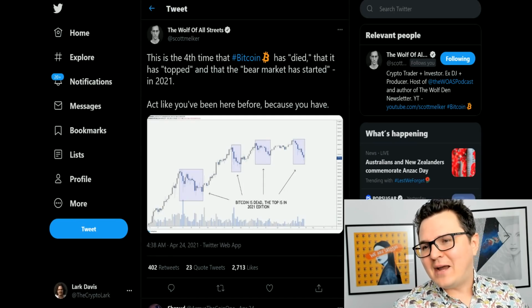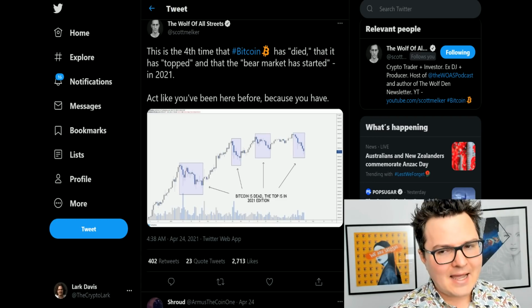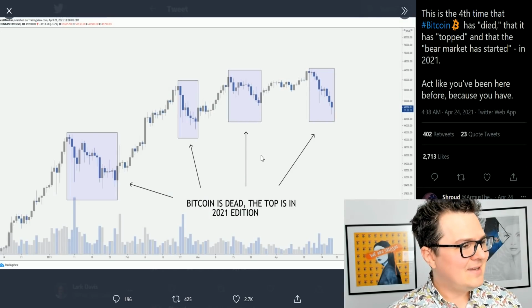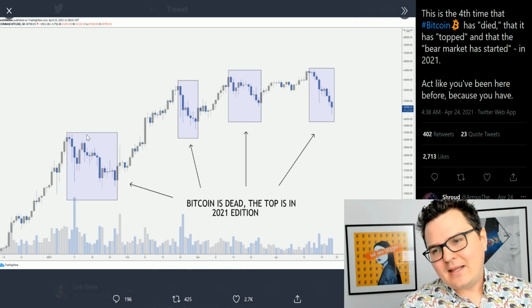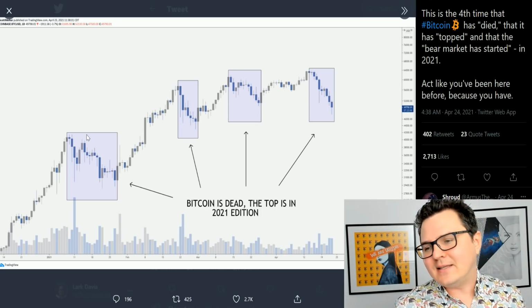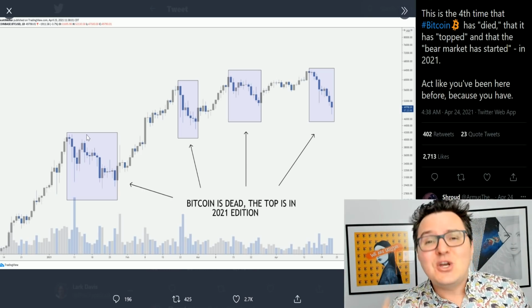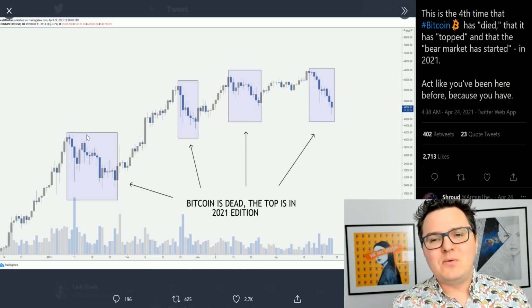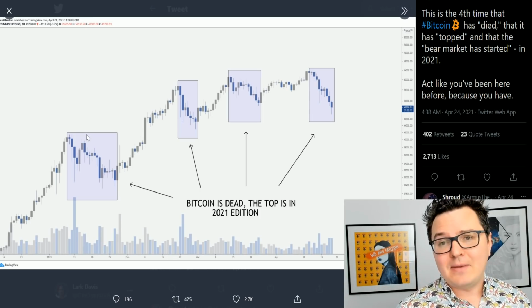And just as a bit of a reminder, the Wolf of Wall Street's Scott Melker said this is the 4th time that Bitcoin has died or has topped, and that the bear market has started in 2021 alone. So you can see here he's marked out some. Every time this has happened on the charts here, you will see this panic coming out. Every time there's a 20 to 30% correction for Bitcoin, every single one of these, it's dead, it's the top, etc., etc. In 2021, this has happened 4 times already just this year. So every time that's happened, it's been wrong, and it will be wrong this time. So the people who are saying Bitcoin's dead, the top is in, they're not paying attention to the bigger picture of what's actually happening in this market.